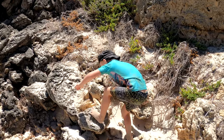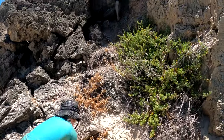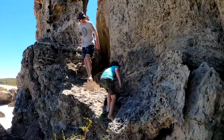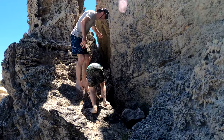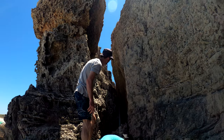Just go slowly. Rocks are sharp. Hello. Forgot to bring my Japanese safety boots. Wow, look at that. Look at that big drop. Whoa. This bit's all ready to go down with the rest of them.